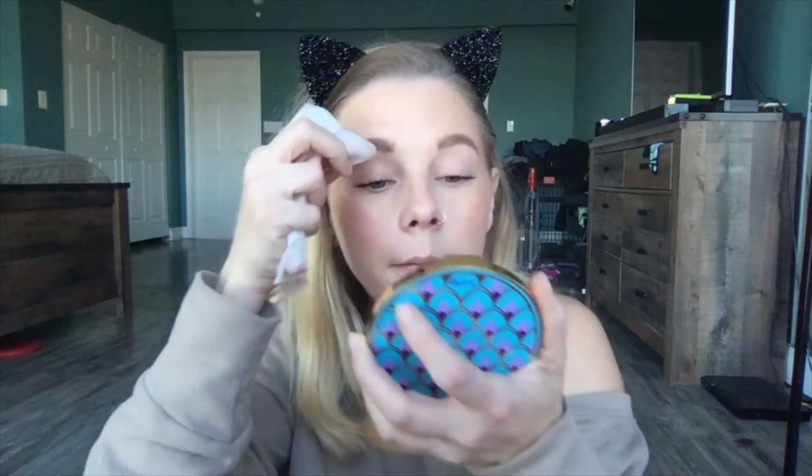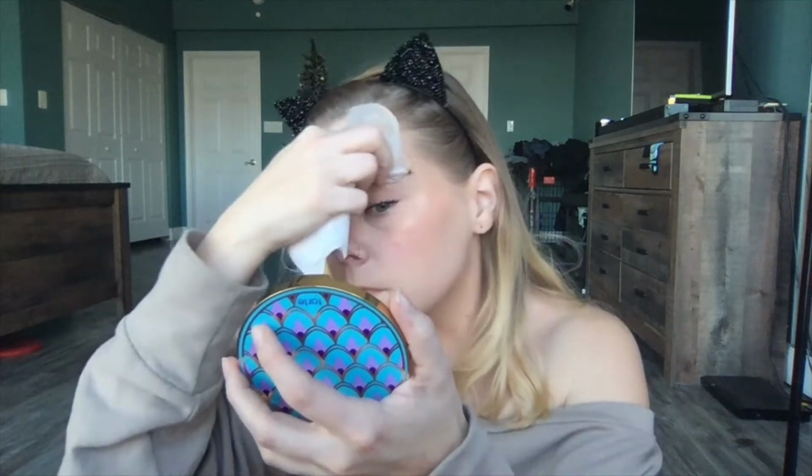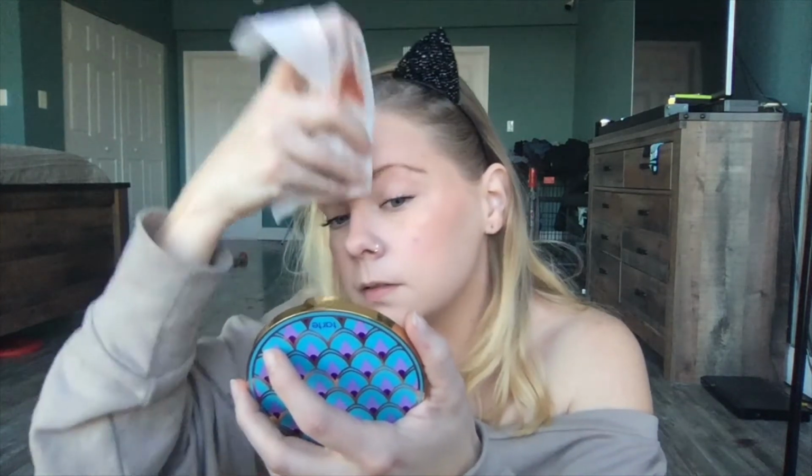I don't like it. I want to take off the brows, so I'm just going to take them off, because I can't do this. Just put a little bit of foundation back on. Okay, yeah, I can't do that. I can't do the brow product. I don't like it. I hate it.